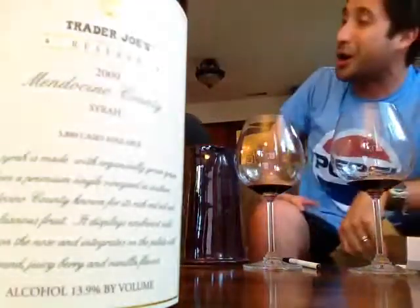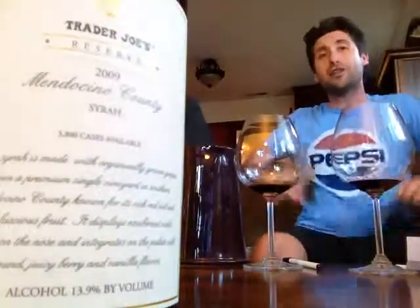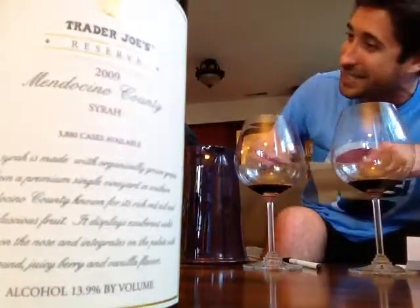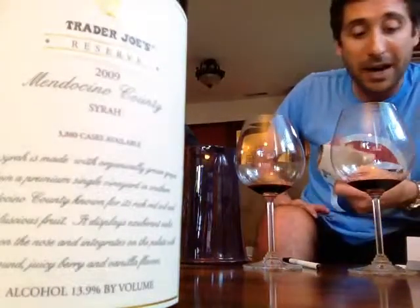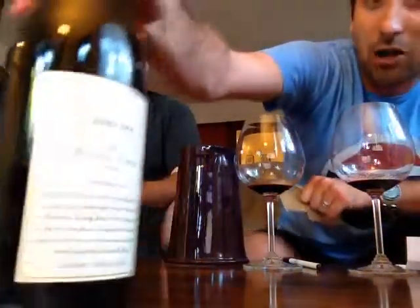This is probably the cheapest wine of the bunch here. Nice. The Trader Joe's Reserve Mendocino County 2009 Syrah. It's from an unnamed single vineyard in Mendocino County. They can't say who it is. But I gave it an 87. You gave it an 88. And for $10, not bad. I mean, you should definitely try it out. The best of the bunch so far.